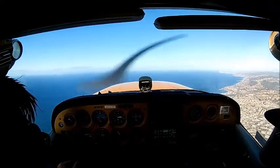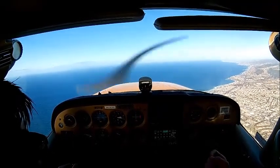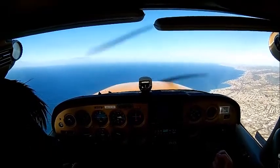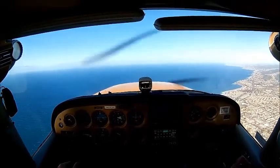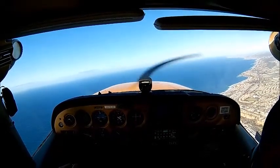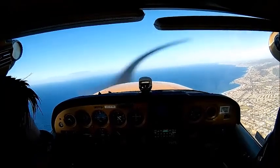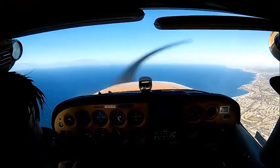6338 Delta, SoCal approach, proceed inbound to Signal Peak, altitude's at your discretion. You said you have information Quebec? I have Quebec. Proceed to Signal Peak, Cessna 6338 Delta. See the traffic? I do not. Do you want to stay below 2,500 probably? Let's stay at 2,500.